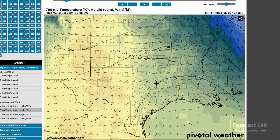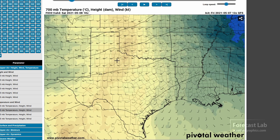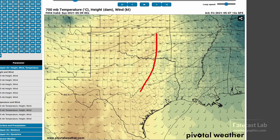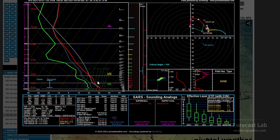So overnight, here comes a plume of warm air that's been carried off the plateau region, the thermal ridge right there. And that's going to be comprised of, looks like maybe 13 to 15 Celsius. And that gets carried up into Oklahoma. Some indication of convection developing out around Vernon down towards Haskell. But yeah, that is quite a bit of warm air over the southern plains tomorrow. And there's what the soundings look like. Some definite capping there, but if you did break that cap, some decent instability.